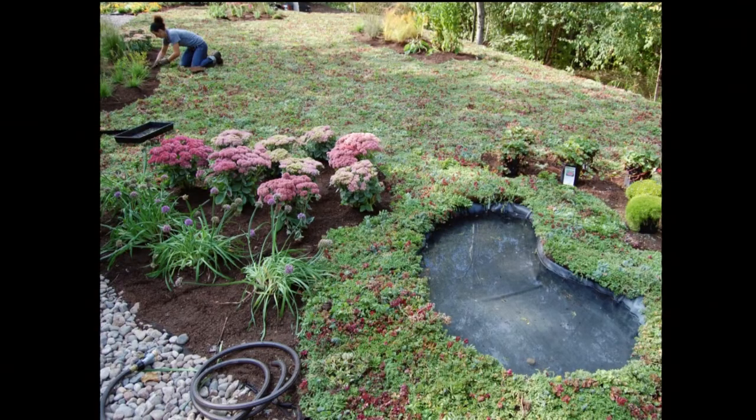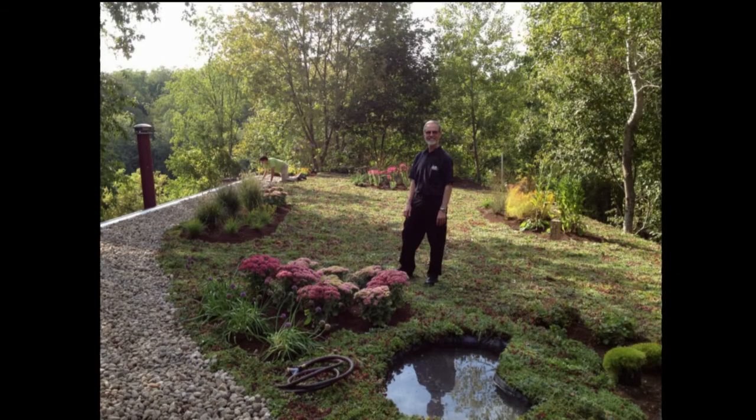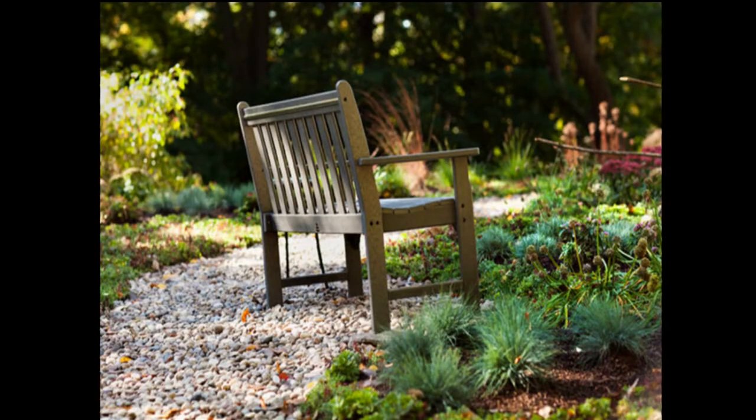Picture of the pond, another picture of the installation. A very happy Tom. And we had a beer summit afterward. Local beer. And the owner of Weather Shield said this would probably be the only roof he'd want to do a beer summit on. His other roofs look like this. And just some final pictures.